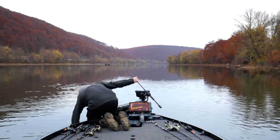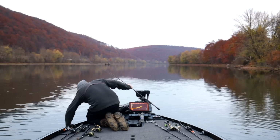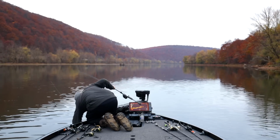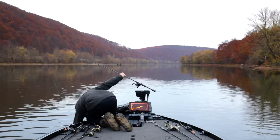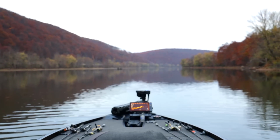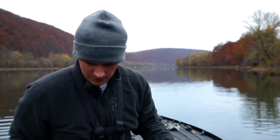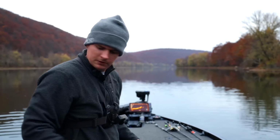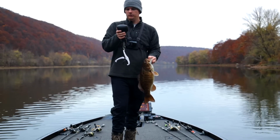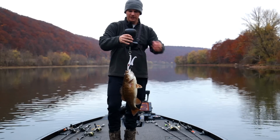That actually might be my 4-pounder. Hey, get over here. Don't do that to me. Hey, dude. Gotcha. Tubs. See if he goes 4. Probably not. Probably pretty close though. We're gonna be 1 fish away, I bet. Never mind, we did it.